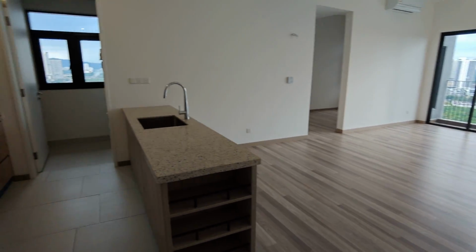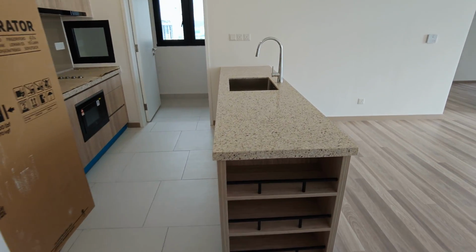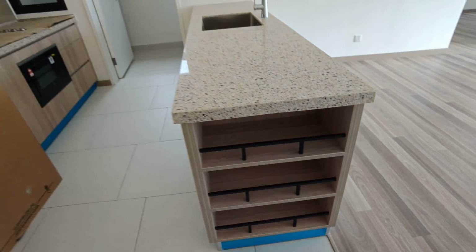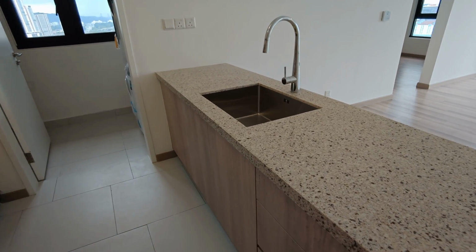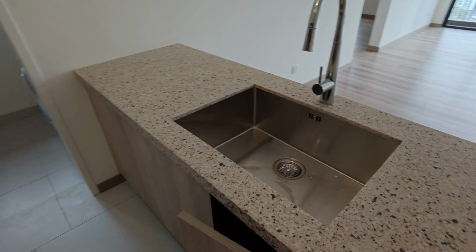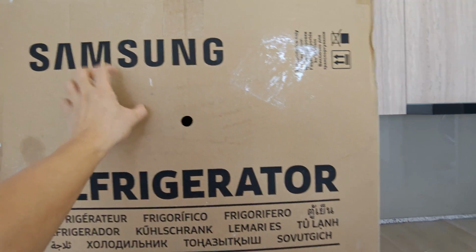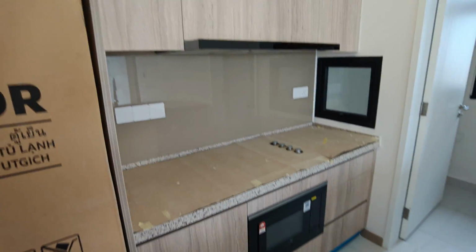1,151 square feet kitchen area. So all these are provided by the developer. Got this nice island here with storage at the side. Nice. Yeah. This is also provided by the developer, Samsung. All these kitchen cabinets all are provided.